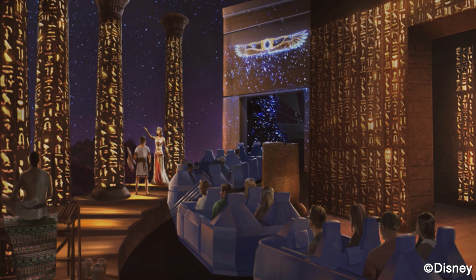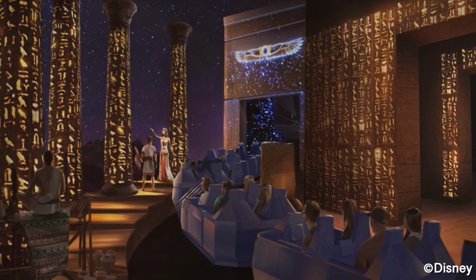Now let's not forget about Spaceship Earth, which will be getting a revamp at Epcot, but Imagineers have told us it's going to be kind of a continued telling of a similar story. So we're going to see a lot of those scenes that we know and love but brought into this century. I'm very excited about it. It's scheduled to close in May of 2020 and should be closed for a little while as they make these changes.